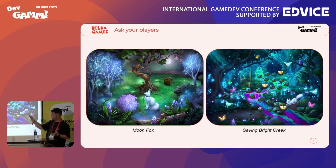Players liked both the character and the plot. So without much hesitation, we decided to incorporate the ecology theme, and we created another event where Moonfox led us to a polluted creek, and we needed to save it from Clockmaker. The ratings and engagement metrics of this event were significantly higher than our regular narrative stories. So, as you can see, sometimes it's better to ask than guess for yourself.